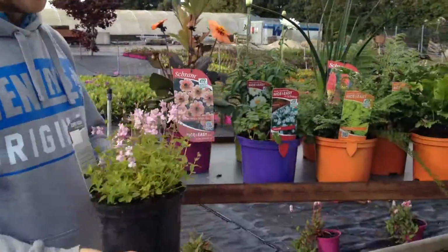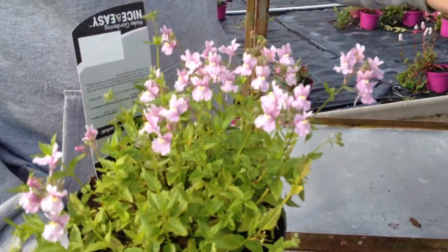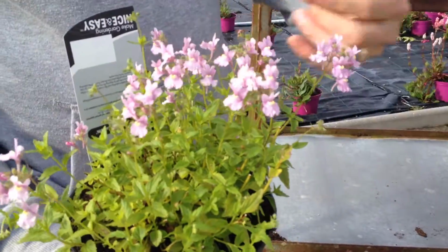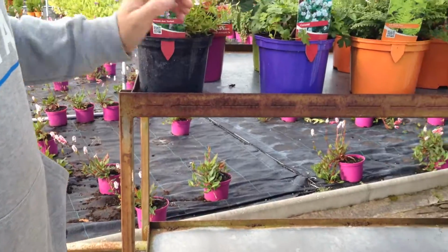So I'm just going to start with a lovely Nemesia Confetti, which is back in flower. This is a great plant. It flowers the complete season. You get many months of flower out of this one. So that's one that's back on the list.